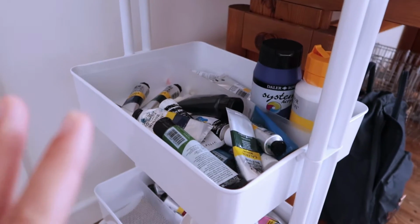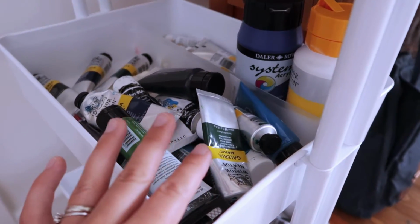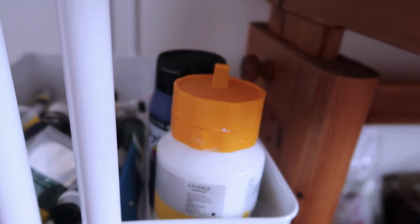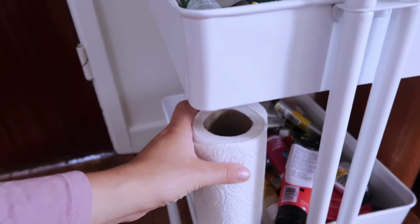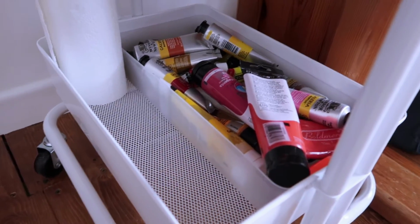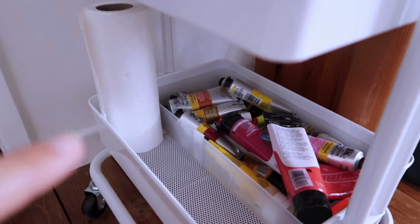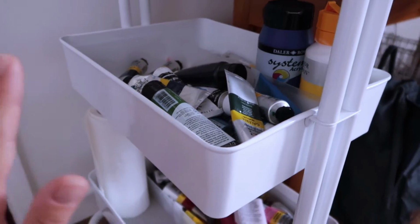And then on the second shelf, I've not really organised this properly, but I've got one of these containers with my cool coloured acrylics, some of my larger acrylic containers there, and then behind those are my Holbein acrylic gouache, which I'm still yet to review and do a video about because I got them for my birthday back in February. And then on this bottom shelf I have my kitchen roll, which I use a lot when painting, and my warm acrylics. So yeah, I kind of need to find a better system.